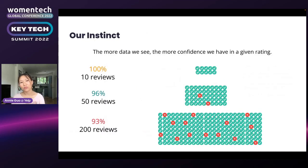Because naturally we feel like the more data we see, the more confidence we have in a given rating. So in the case of the first seller, they have 100% good reviews, but they only have 10 reviews. So you might get a little bit suspicious and think, oh, maybe they have fake reviews, maybe they just got lucky. How do I make the trade-off between having more data, which gives me more confidence, versus having a lower rating, which means that the service might not be very good?